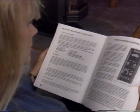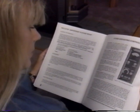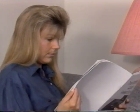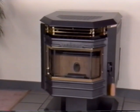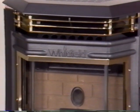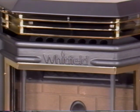It is, however, only a guide, and we strongly encourage your study of and referral to the owner's manual, in which, by the way, you will find the warranty card we ask you to return to us. For the sake of safety and proper operation, we also highly recommend professional installation by your authorized Whitfield dealer.